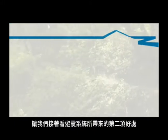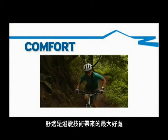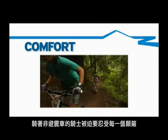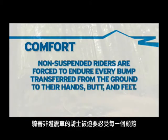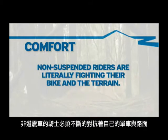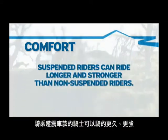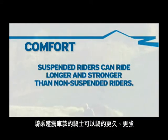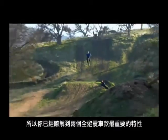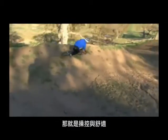Let's look at the second benefit of full suspension, which is comfort. While not as critical as control, comfort is a key benefit of suspension technology. Non-suspended riders are forced to endure every bump and thump transferred from the ground to their hands, butt, and feet. Because of this, non-suspended riders are literally fighting against their bike and the terrain, a fact that eventually takes its toll on the rider's performance. As a result, suspended riders can ride longer and stronger than non-suspended riders. So now you've learned about the two most important characteristics behind full suspension, those being control and comfort.